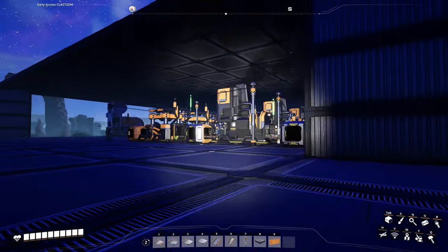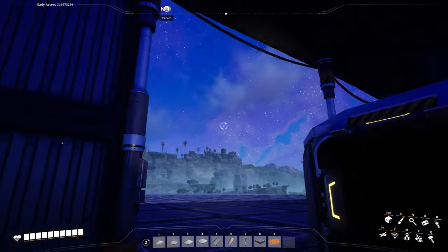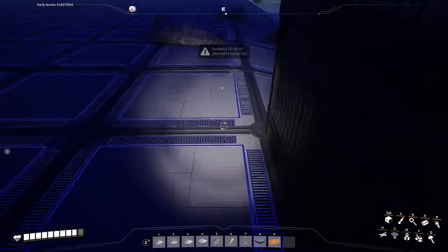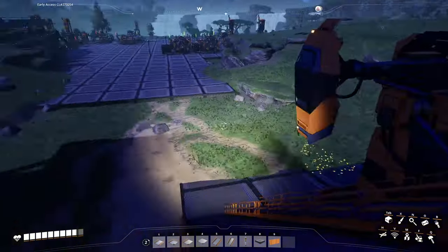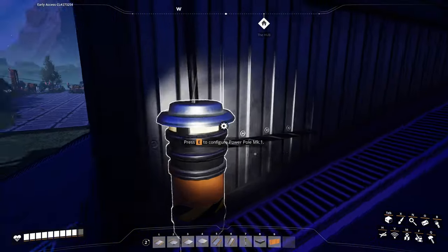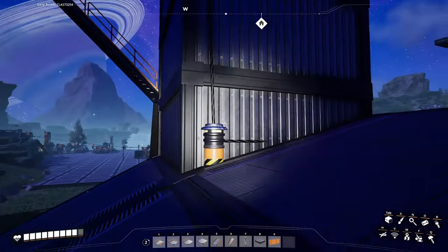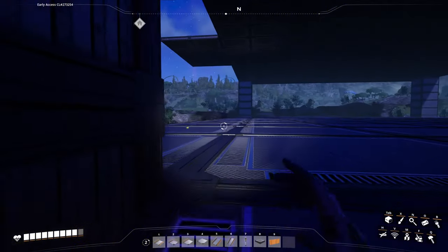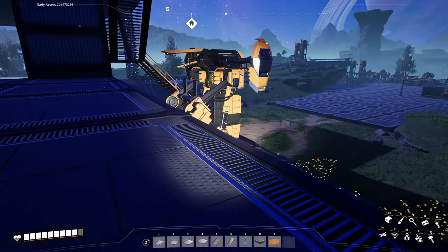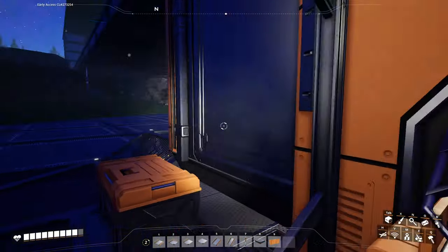I got everything hooked up again. I did disconnect the wiring because it sucked. I kind of have it somewhat hidden. I'll show you down here. Oh, a little bit. I'm stuck again. I wouldn't call the wire hidden, but it's hidden-ish. Whatever, it doesn't matter. In order to do what I want to do, we need quartz.